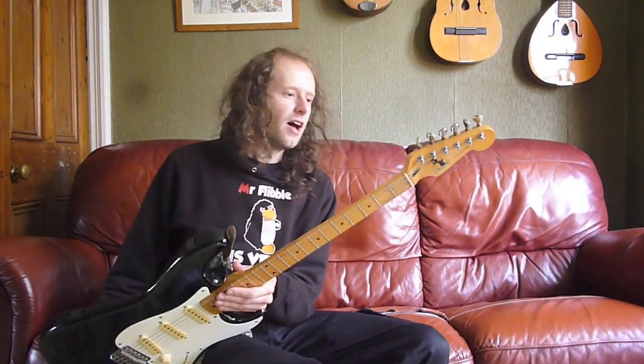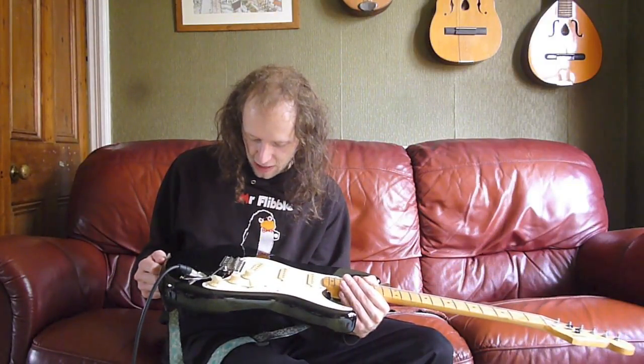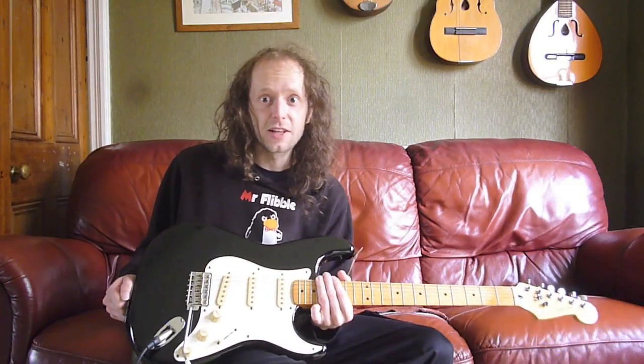But anyway, yes. 89 Squier, branded as a Fender. Really, really cool. I've only ever seen a few others of these, so really, really cool. Okay, yeah, moving on to the next one now.